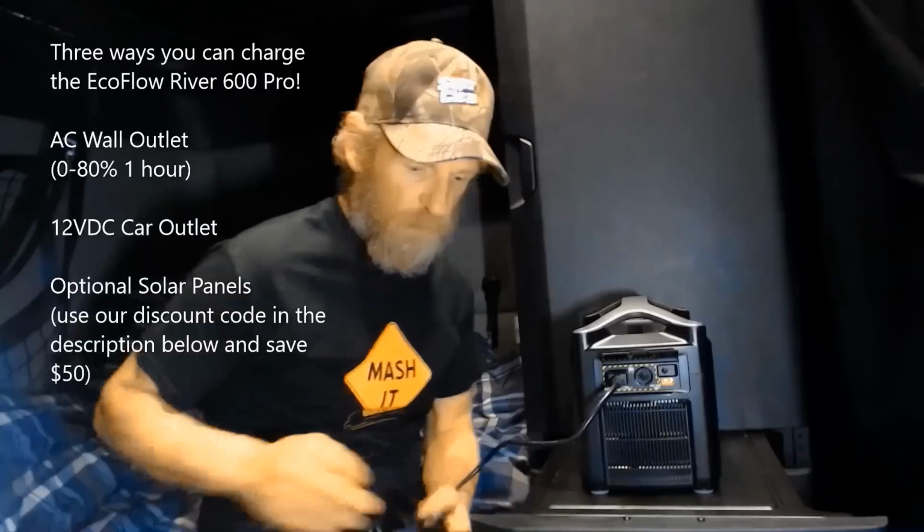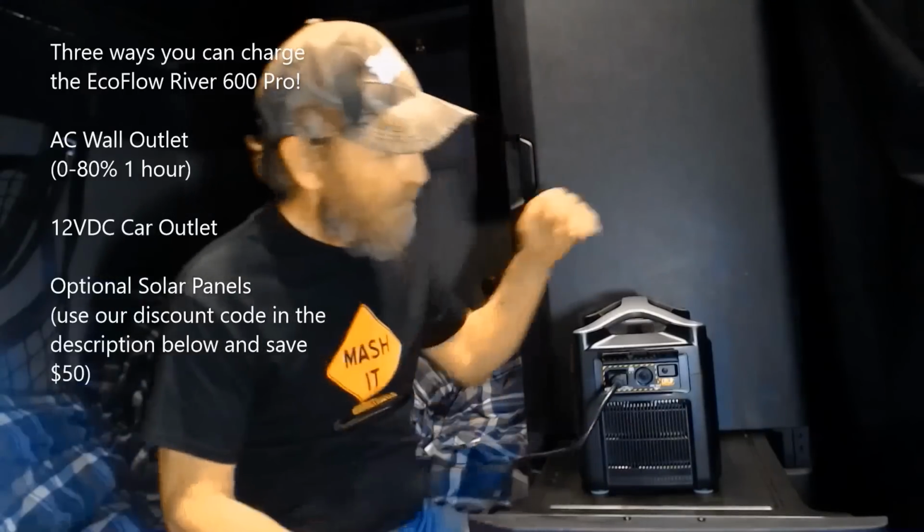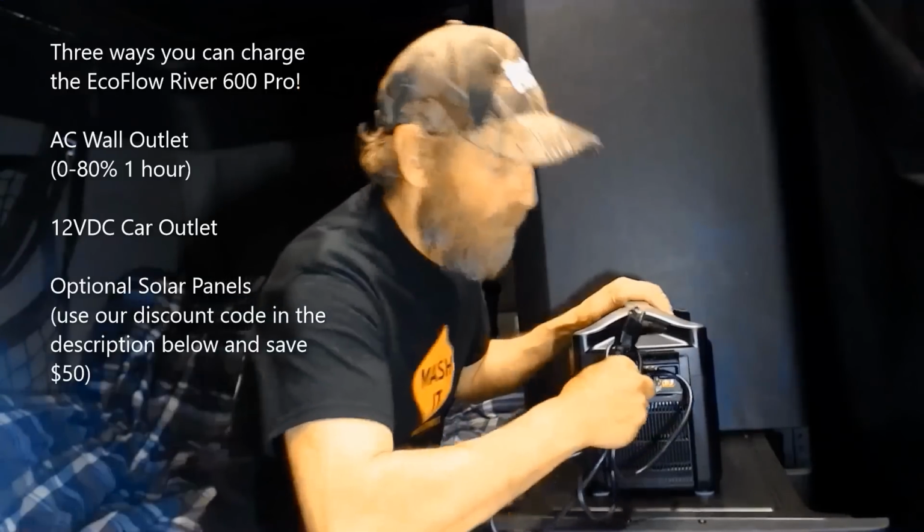So we're at the hotel. Before we go camping, plug this into the regular wall outlet. Like I said, 0 to 80% in 1 hour. That ain't very long at all. And if you want to go to 100% from 0, just wait basically an hour and a half. That ain't nothing.